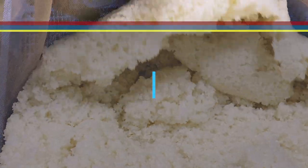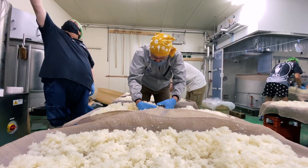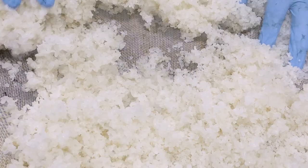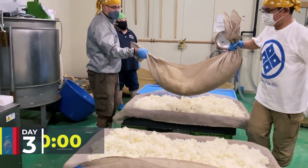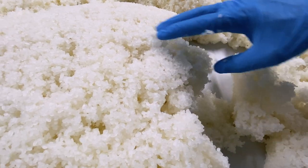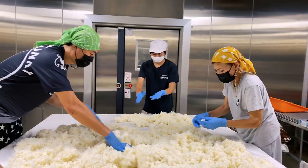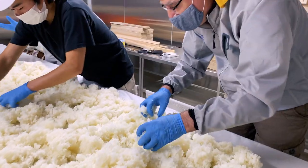To cool the rice, I roll it to the middle. Then break it up to give each grain exposure to air and create a uniform temperature throughout the rice. So now we're in the muro, the koji room, and we've got to spread out this rice very thinly on this table. We spread it evenly, breaking it up as much as possible into small clumps.